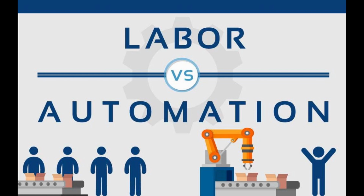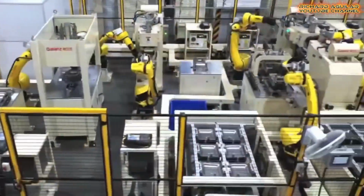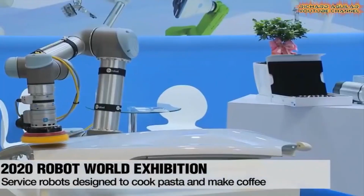Why automation has improved manufacturing. Automation plays a big role in today's manufacturing. Automation can improve simple or complex tasks in everyday manufacturing. If automation didn't exist, then there would be a longer production time and longer shipping time.